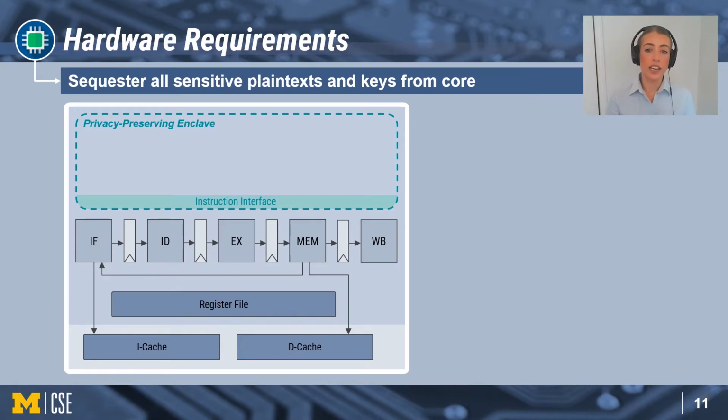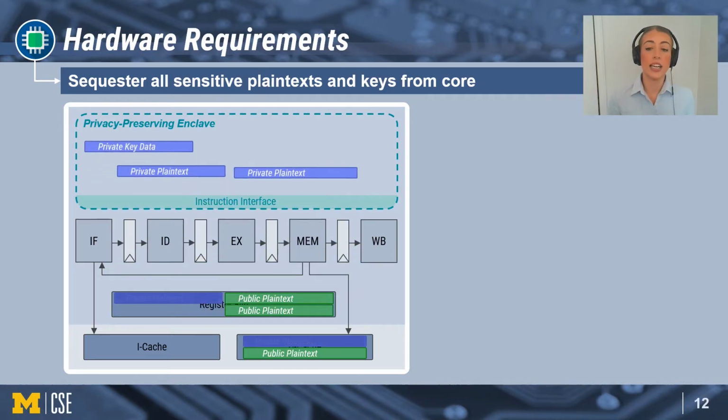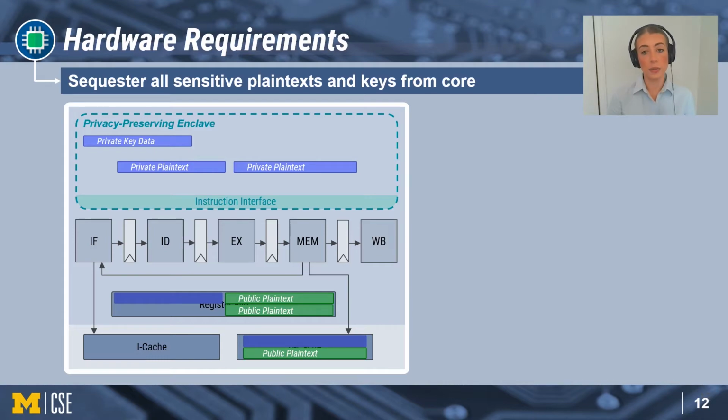In a traditional enclave, public and private data are intermixed in memory and in the register file. Private values are not protected and exist as plaintext, leaving them vulnerable to exfiltration. In our enclave, we sequester all sensitive plaintext and key data from the core, enforcing a strict division between public and private data. Outside of the enclave, private data must still travel through memory, so we encrypt it. All private values are replaced with secure ciphertext. All microarchitectural structures in memory now contain encrypted data. No sensitive plaintexts are ever exposed in shared structures.